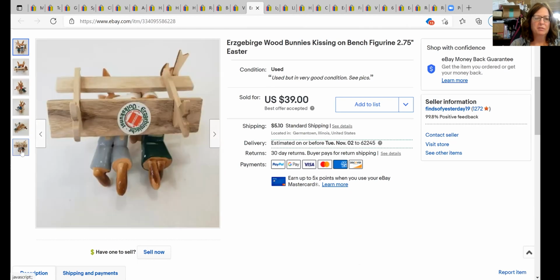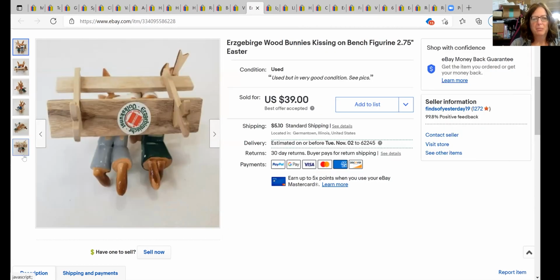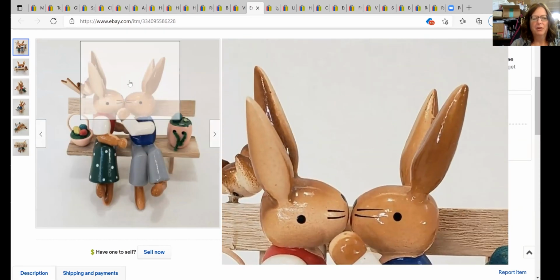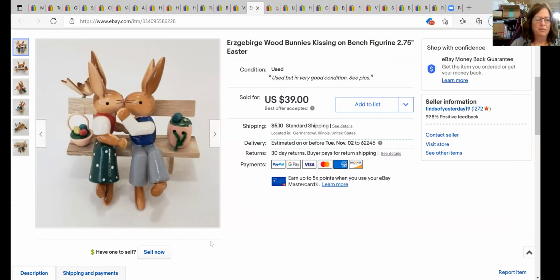It's an Erzgebirge, which is German. It says Erzgebirgisch on the bottom, but it's an Erzgebirge wood bunny. They always are handcrafted, nicely done. And I sold it for $43.95, and my profit was $28.88.